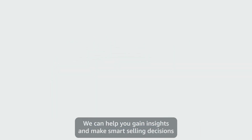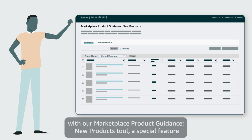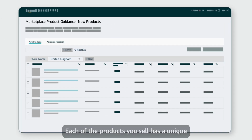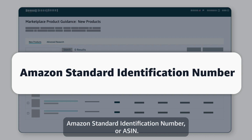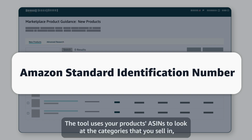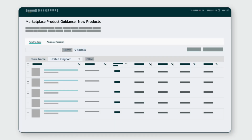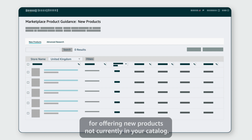We can help you gain insights and make smart selling decisions with our Marketplace Products Guidance New Products tool, a special feature available to sellers with accounts in supported stores. Each of the products you sell has a unique Amazon Standard Identification Number, or ASIN. The tool uses your product's ASINs to look at the categories that you sell in, compare them to other ASINs in the same store, and give you personalized advice about opportunities for offering new products not currently in your catalog.